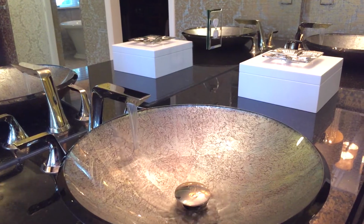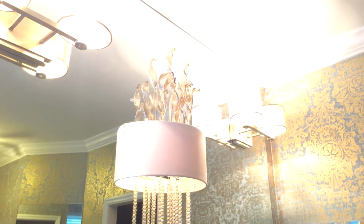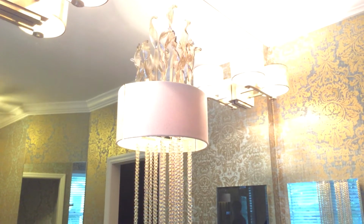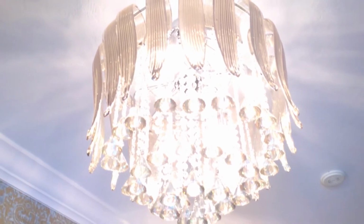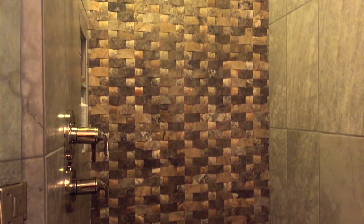Again, a full mirrored wall with wonderful lights above them. And in the center is actually a wall sconce that gives you that low, spa-feeling light when you're really just washing your hands or just in and out of the room. Above your tub is your chandelier. The shower is a beautiful shower that has a travertine basket weave backing all the way up, and we added a rain head for more of a relaxing feel.